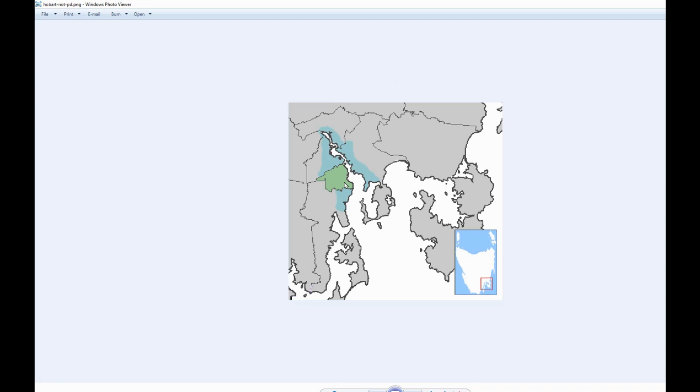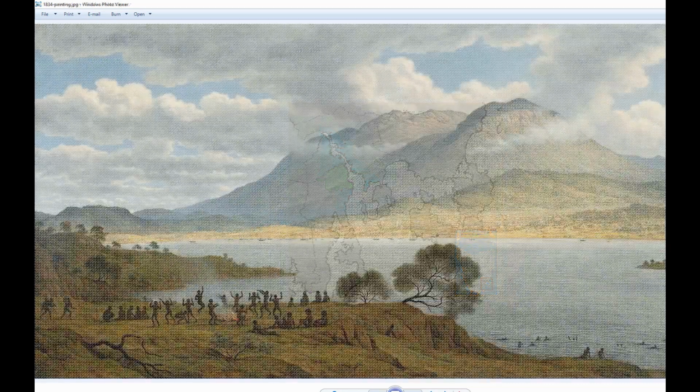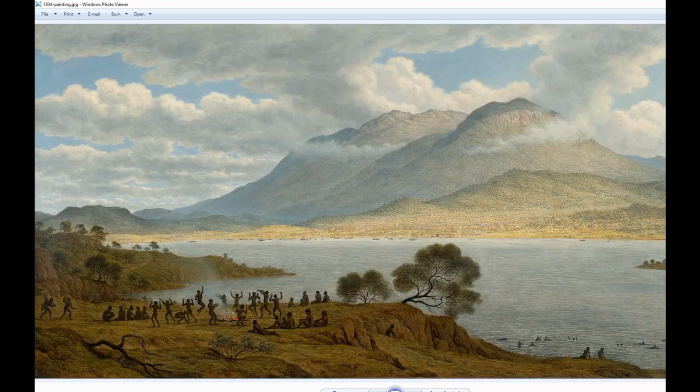Today, Hobart is home to about half of all Tasmanians. Its skyline is dominated by Mount Wellington, which is over 4,000 feet. This is an 1834 painting by John Glover. It's showing Mount Wellington, and this is Hobart Town from Kangaroo Point.